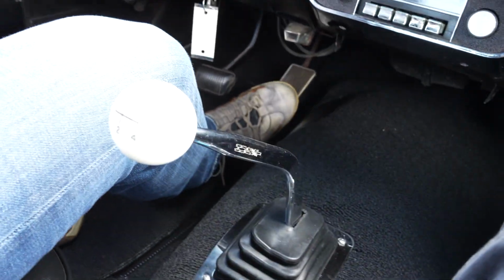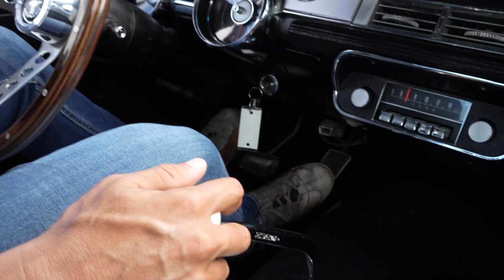Car's got a lot going for it, and we are idling fantastic. Is there anything I didn't show you? I don't think so. All right, let's drive this baby.